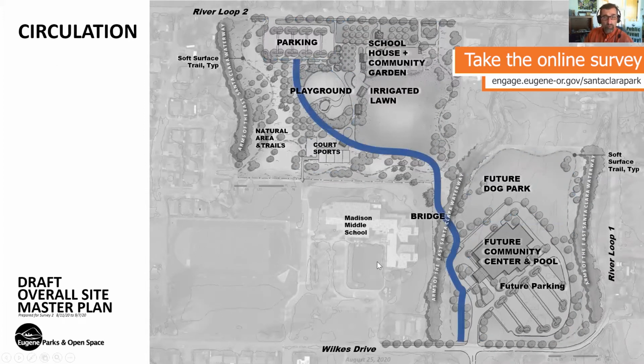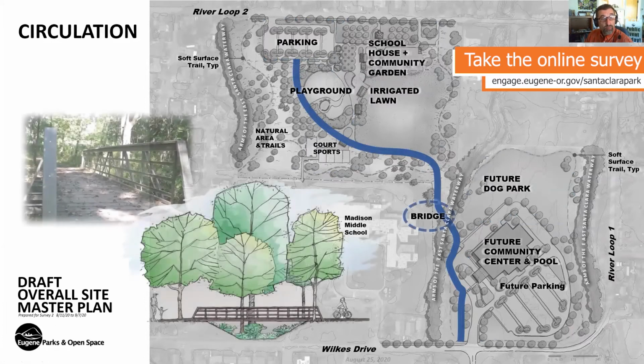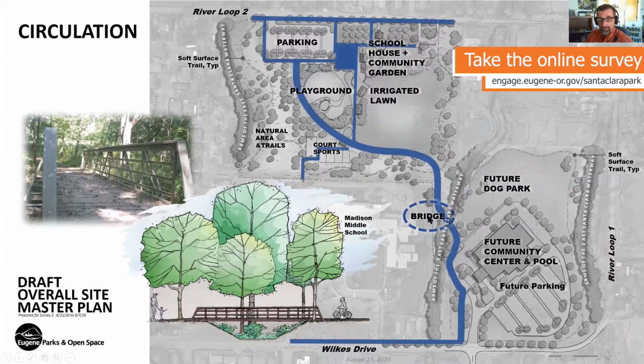We have a 12-foot paved walkway connecting River Loop 2 and Wilkes Drive. It's the spine that connects all the park amenities together. And the connection between north and south will be at a bridge crossing here in the middle. If you visited the site recently, you might see where we have cleared out some invasive vegetation to help us find the best crossing spot.